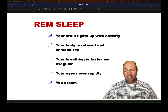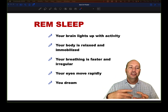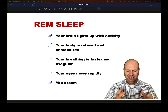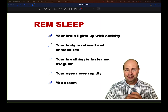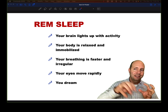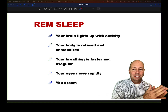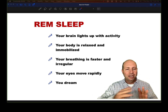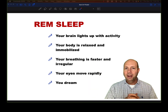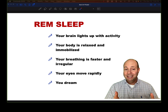What's that about? REM sleep isn't just a stage in itself. Again, this is rapid eye movement sleep, when the eyes are moving all over the place. And it's like, what the heck? You're asleep and your eyes are moving all over the place. It looks kind of weird. Well, this type of sleep injects itself into different areas of our sleep. So it's not like once you get into deep sleep you're always in it through the whole night. No, this REM sleep starts to come in. So it's kind of a little wave pattern, a little roller coaster through the night, which is actually important, and we need that to occur.